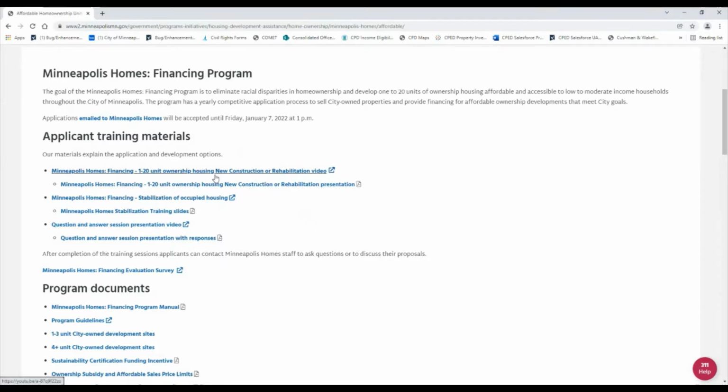We have a couple different pathways with Minneapolis Homes Financing. There is the possibility of building new construction or rehabbing vacant property, or you may be stabilizing owner-occupied housing. And so there's a couple different presentations related to that. We also conducted, late last month, a question and answer session where participants asked questions of city staff related to the programs. That may be useful to watch, or you can look at the presentation and see the responses in this document here.